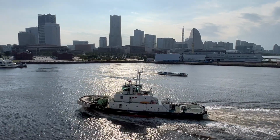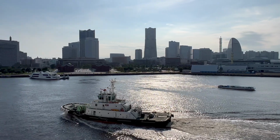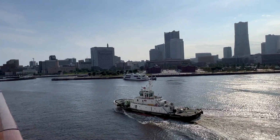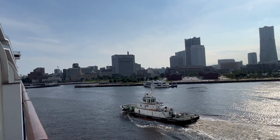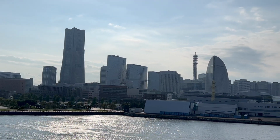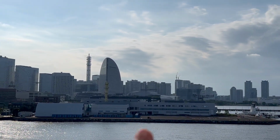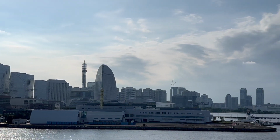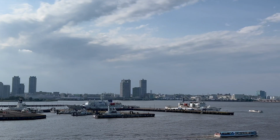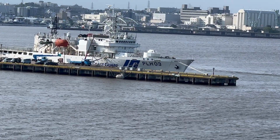Here we have a lovely Tokyo Kisen tugboat. Perhaps this will be the tugboat that escorts us out of this lovely harbor. Of course, the Yokohama Landmark building. I would say this building, though, is something of a landmark as well. We always have to have the Japanese Coast Guard to protect us.